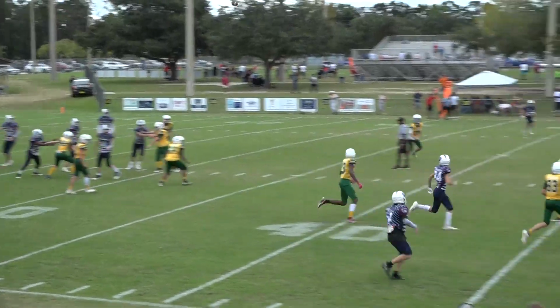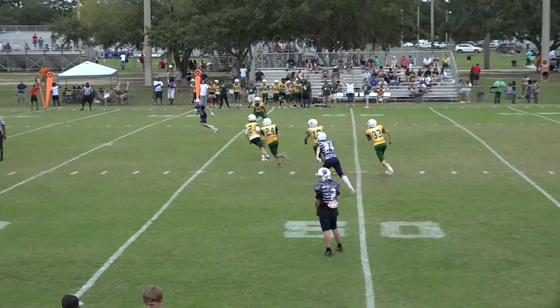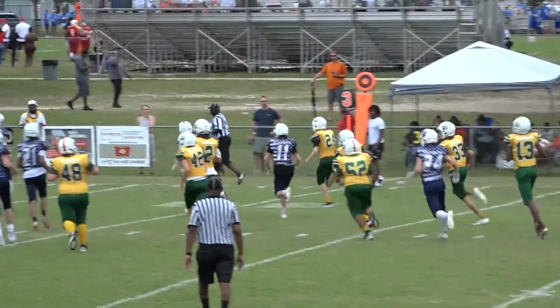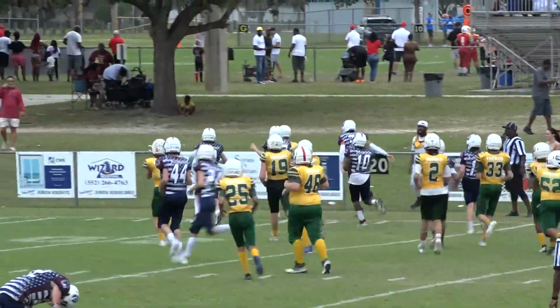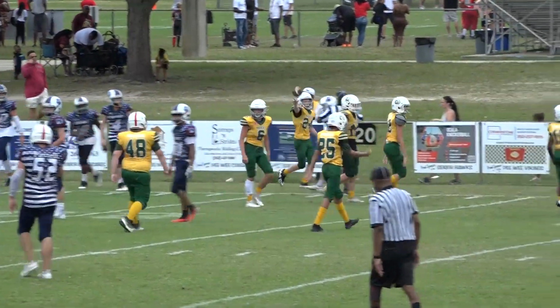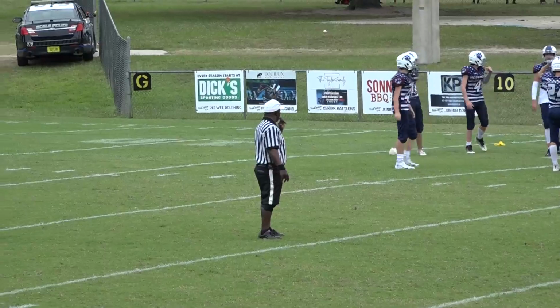Number 21, quarterback. Looking deep downfield, ball being picked off by the Wildcats. Number 24, Chase Stewart with an interception. Got a penalty marker.